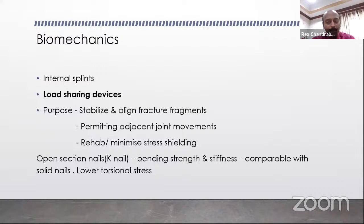But what do you mean by load sharing device? That's a very basic question. There are two things: one is a load bearing device and one is a load sharing device. When we say load bearing device, the plate is a typical load bearing device. It bears the whole weight of the limb or the force that transfers across. When you say load sharing device, the bone also takes part of the weight along with the implant. So if you're putting a nail on a simple two-part fracture, where the proximal fragment and distal fragment are in contact, part of the load goes through the nail and part of the load goes through the bone. So this is called load sharing.